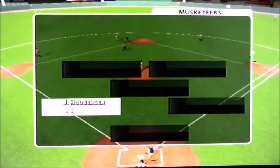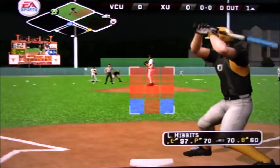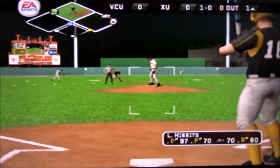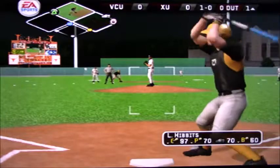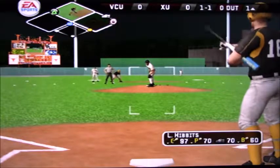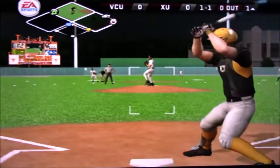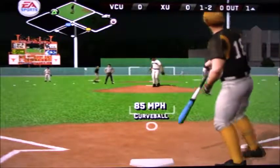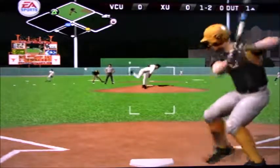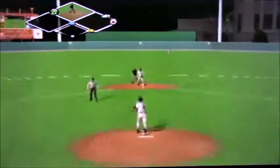Put some runs on the board here. Let's see how the home team's defense is. So there's their defense. Has a very solid infield. They'll make the plays when they have to. They won't make the great one, but I'll take the guys that'll make it. We got a 97 contact here with Hibbets, 70 power. Breaking ball strike on the inside edge. Grahams is looking tough. He's got some good movement on his breaking pitches. 1-1. Got him with the chain. Number 4. Pickoff throw to second base.